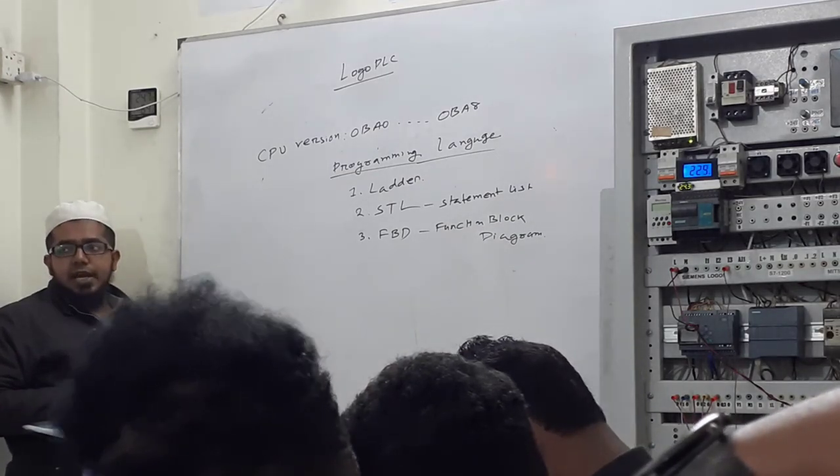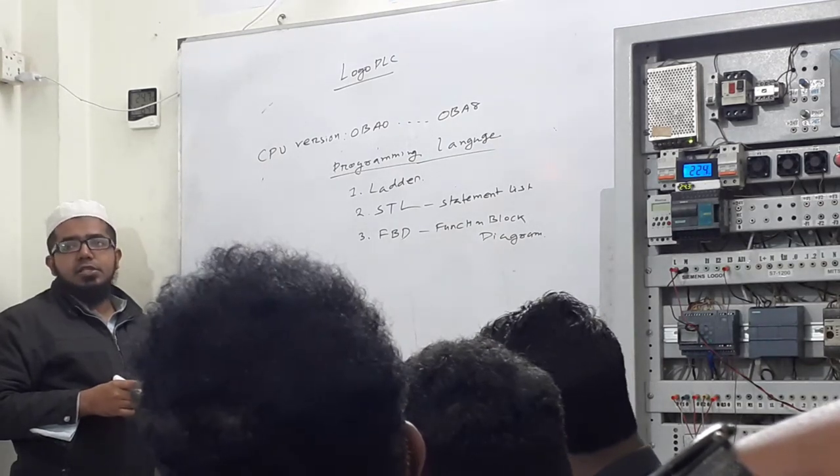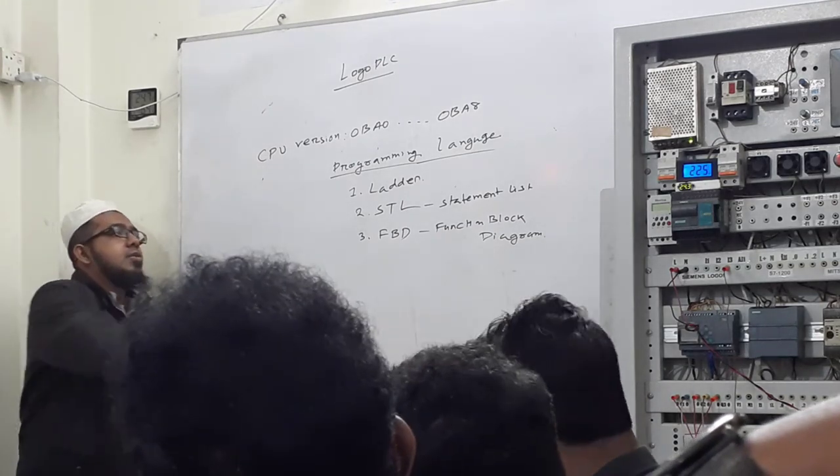You know logic gates? Yes. And electronics? These are electronics, yeah? Yes. We are studying the logic gates: AND gate, OR gate, NOR gate, exclusive OR. These gates are used with the FBD.